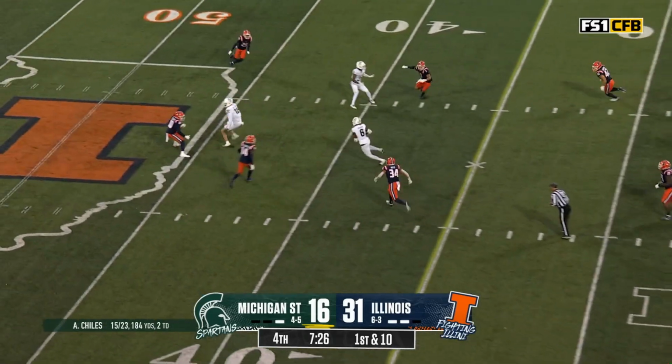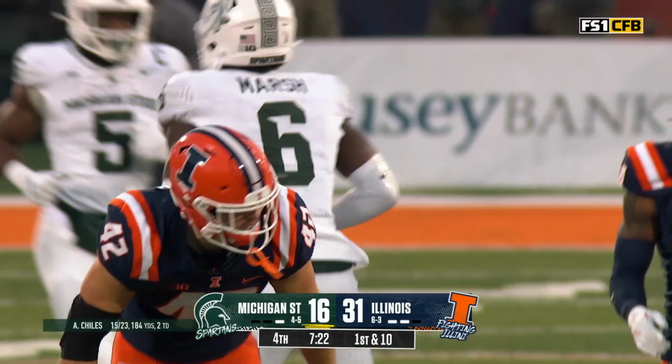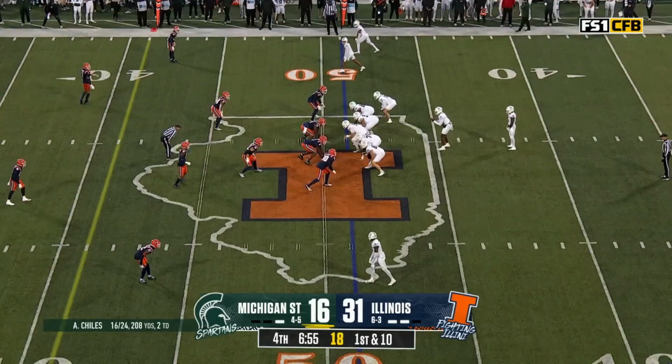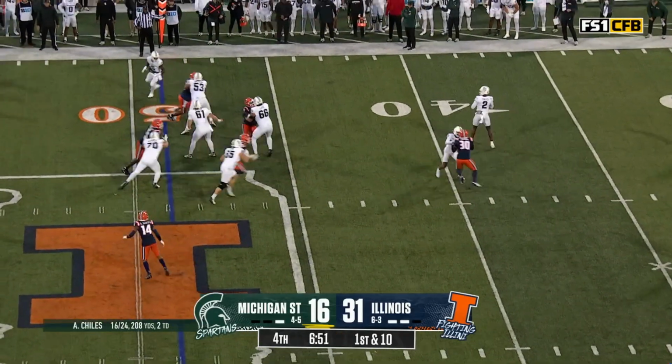Childs with time, hits his target across the middle. It's Marsh. And that long reach from Nick Marsh. But you could see the development from the young wide receiver. Certainly doesn't play like a true freshman. Since the touchdown to begin the half, Michigan State has yet to have a first down.